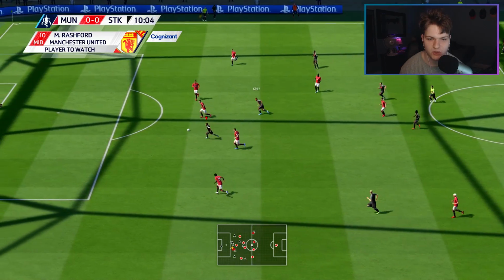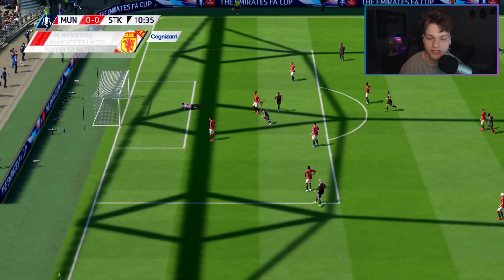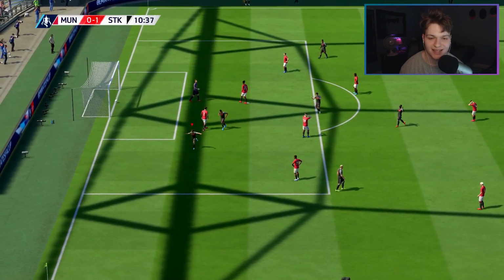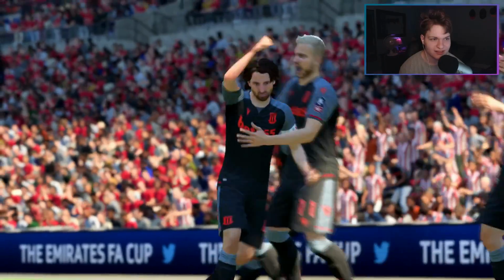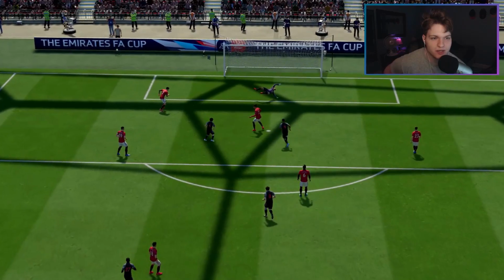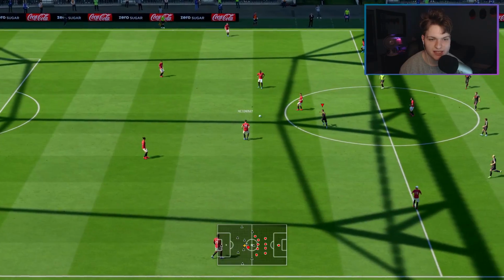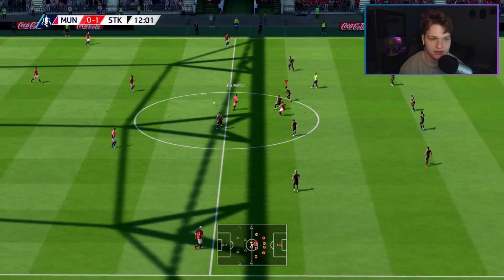Oh, they just pass it straight to Gray. You cannot do that in a semi-final. Joe Allen, we make it 1-0. 11 minutes in. Another passing error at Wembley. You guys remember that's how we basically got promoted. They give the ball straight to us, and Joe Allen just finishes that. All right, 1-0. Hey, I will take that start. I will take that any day of the week.